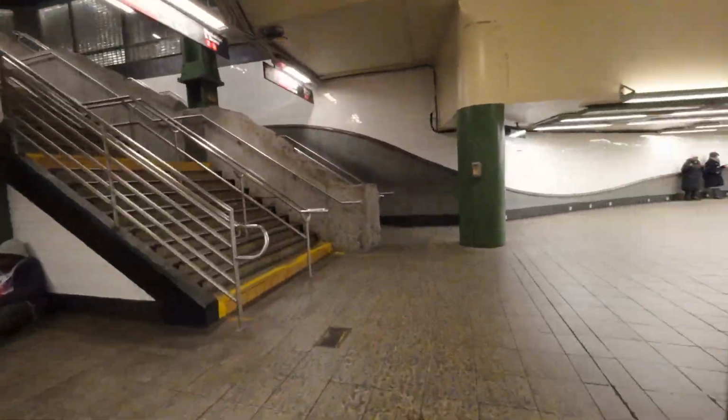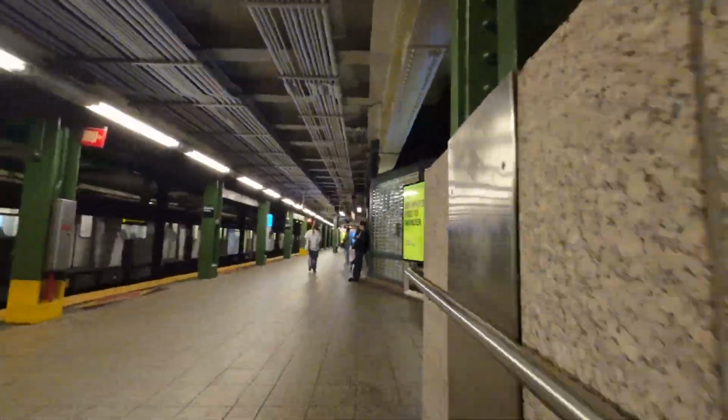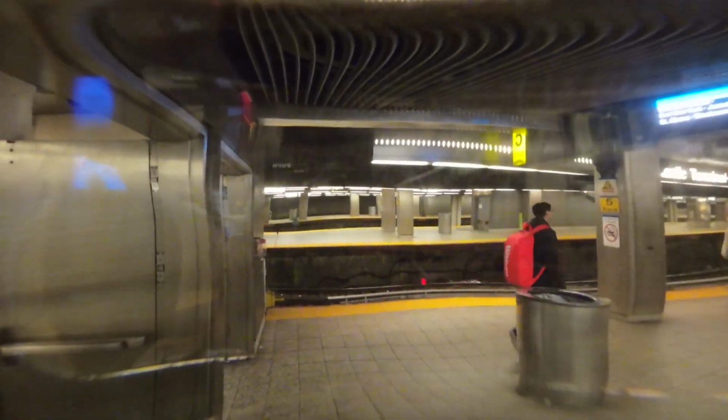Next, let's visit a neat little window that 2 completely separate agencies share. Here on the 2-3 platform at Atlantic Avenue, operated by the New York City Transit Authority, you can see through this neat brick window installation right into tracks 5 and 6 of the Long Island Railroad Atlantic Terminal Station.